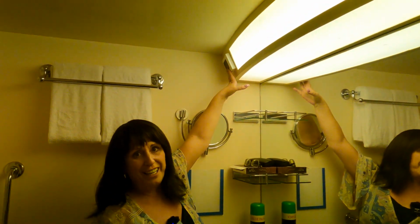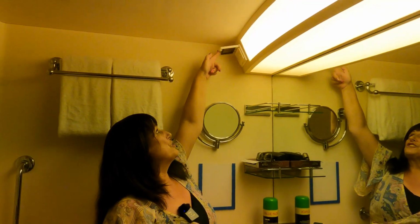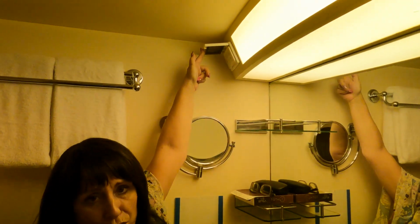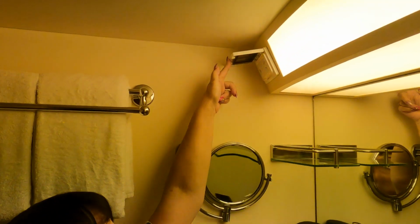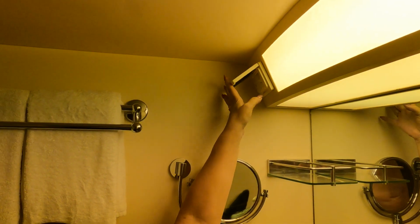There is a shaver point. You may struggle to find this. It looks like a sensor of some sort. That is actually your shaver point for either your toothbrush, your electric toothbrush, your shaver, and there's a few other things you can put in those, can't you?